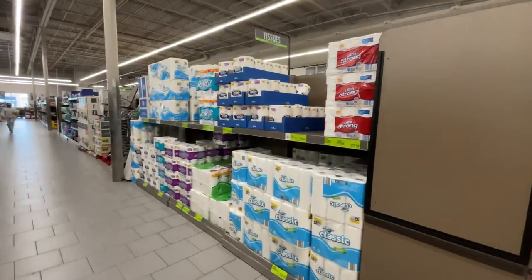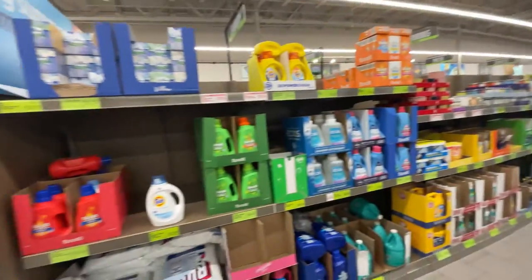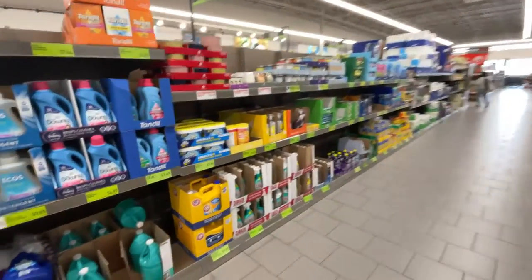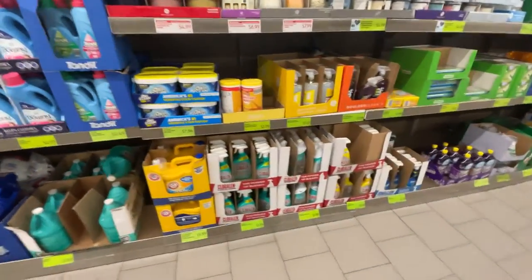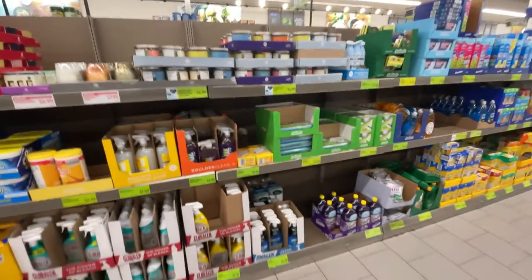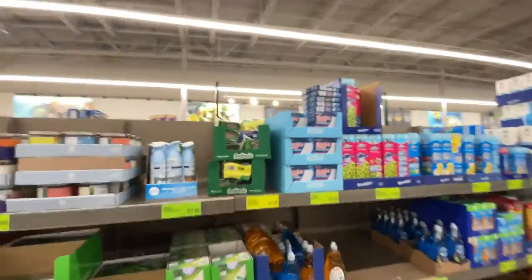Now this is the tissue area. Then they have some laundry as well. Cleaning supplies. Moms, we always need cleaning supplies, right? They got some candles. Okay. Some sponges.